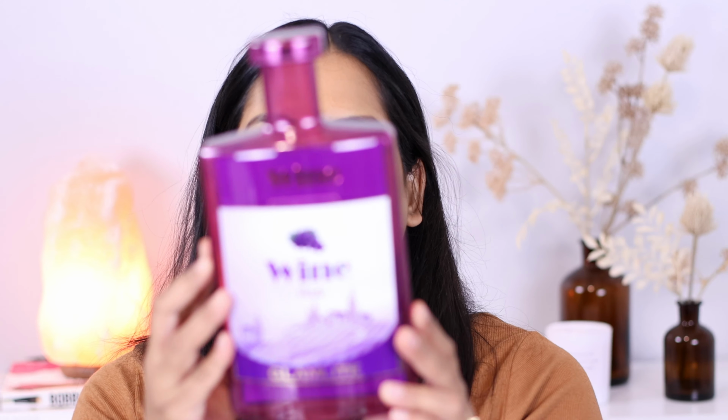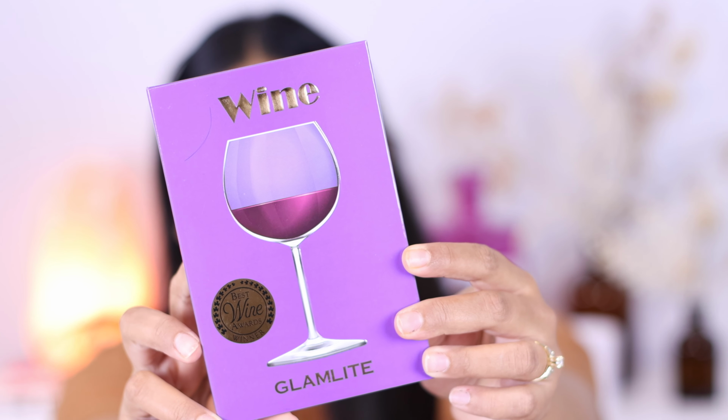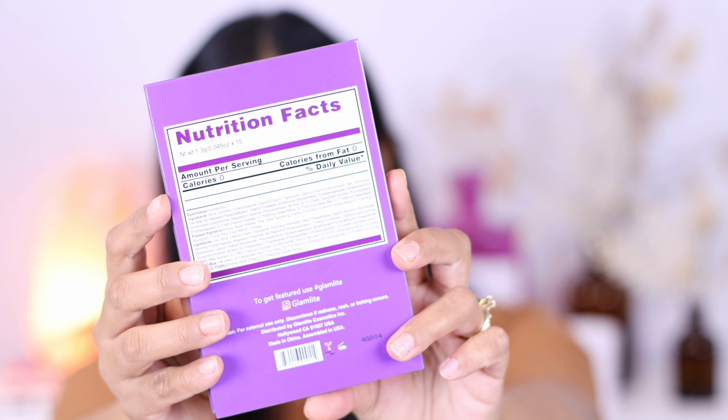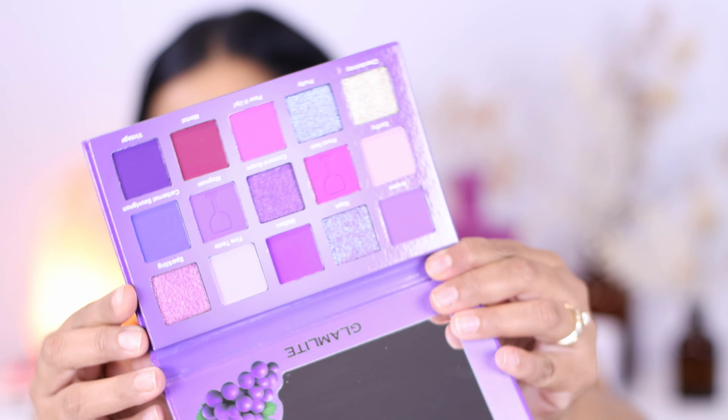So this is the first palette. This is the Wine palette. You can take the palette out and then you can put the packaging on display back there. But here is what the Wine palette looks like out of the packaging. On the back, it has the ingredients and stuff, and this is nice. It's not overly huge, so that's good to know. If you like an all purple palette, this is definitely going to be for you. And then there's a mirror as well as this cute little grape detail there. And then there's two wine glasses pressed into the matte shades of the palette. So let's go ahead and swatch.